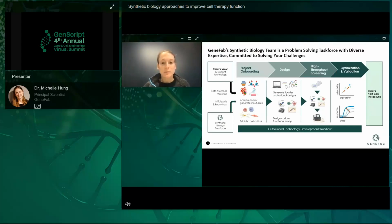GeneFab's synthetic biology team is a problem-solving task force with a diverse set of expertise and committed to solving your challenges. So the way that we generally work with clients is clients come with a vision and a current technology, potentially some data and methods. And the Synthetic Biology Task Force at GeneFab comes with some initial parts and know-how. We onboard your project. We analyze and or generate input data. This could include bioinformatic data on transcription factor profiles, for example, or gene expression in your cell types of interest. We'll establish the cell culture exactly as best to model your system.